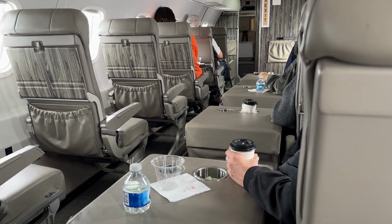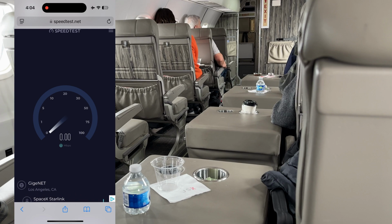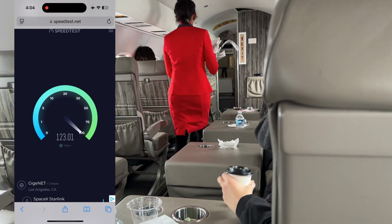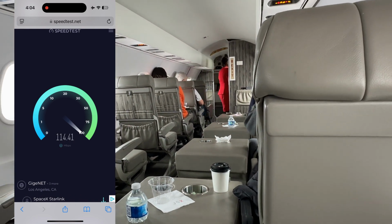On JSX flights, they also offer totally free Wi-Fi from Starlink that's available from gate to gate, or in their case, hangar to hangar. By doing a basic speed test, it looks like it's really fast, which is helpful, especially on the longer flights in their system.